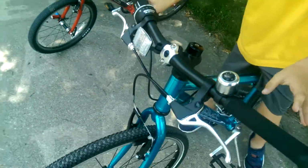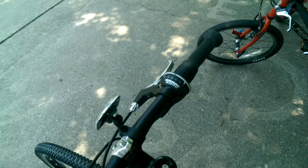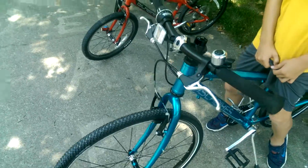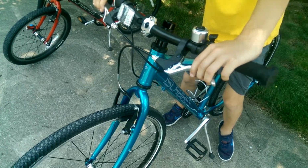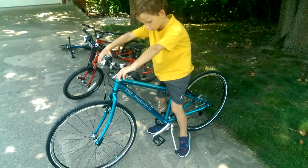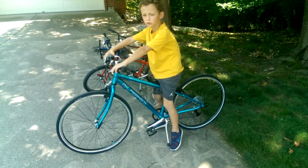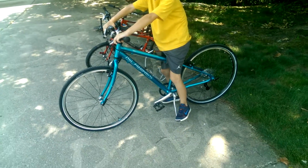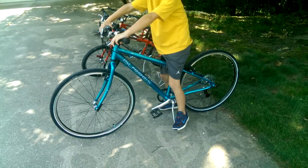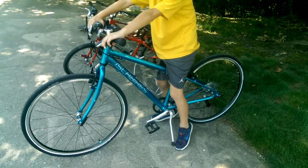Does come with a bell. It is an 8-speed. Carter, put your hands on there just to show him the distance between your hands and the brakes. So you can see it's very easy for him to reach. And I'll scoot back a little bit so you can see. Like I said, he just turned 7, and I think it fits him really well. You can see I do have the seat down about as low as it can go, but he can still touch the ground pretty easily.